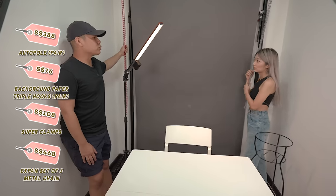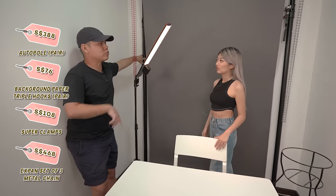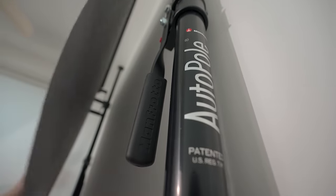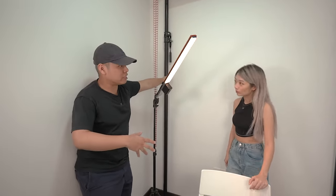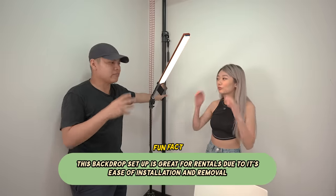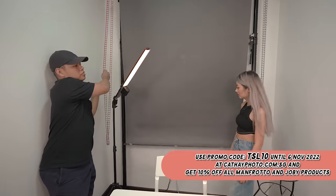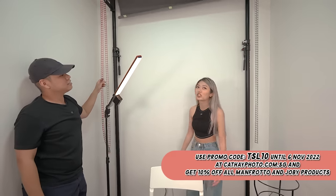This is basically a Manfrotto set. The auto pole is also from Manfrotto. Tripod and the light stands are all Manfrotto because they last very, very long. This kind of auto pole, you can see it's from ceiling to floor. It's more of a rental friendly situation. This is a very good way to have this kind of setup for your own very small studio, but not damage the building. Plus when you shift house in the future, you can bring it along. You don't have to buy again. Oh my god, if I ever need to take a proper IC picture, I can just come here.